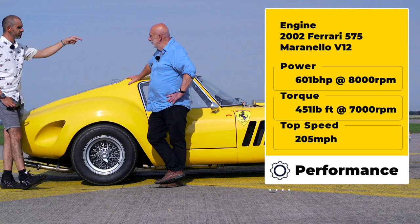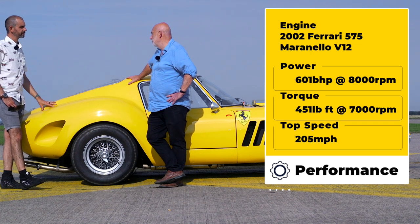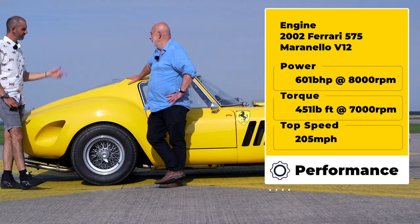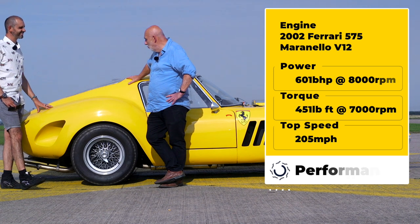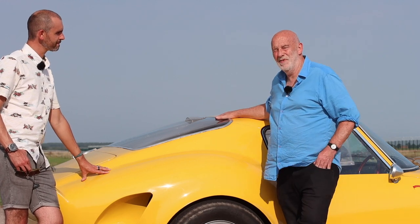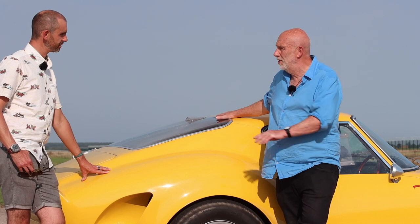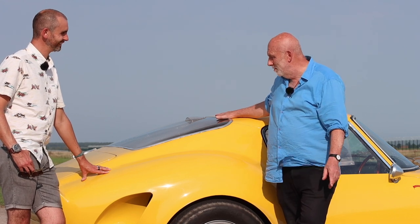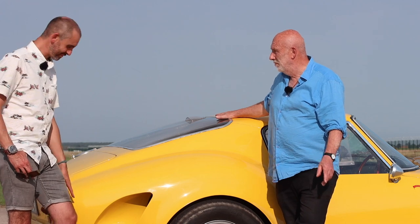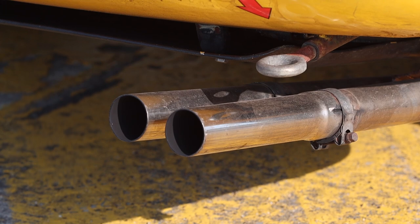Talking about that, so the engine's a 2002 575. So the original 250 had a 2.7? No, 3 litre. A 3 litre, 300 brake at 8,000 RPM. And this is now 601 at 8,000 RPM. Wow. The standard 575 is 510 or 515. That's right, yeah. So we just put decent throttle bodies on it, chucked away all the emissions stuff, made some decent exhausts. Good exhausts, lots of them. So yeah, completely standard engine. And we added 785 brake.